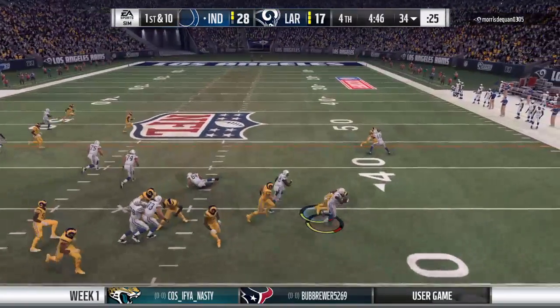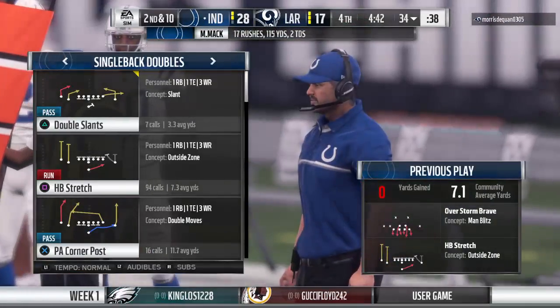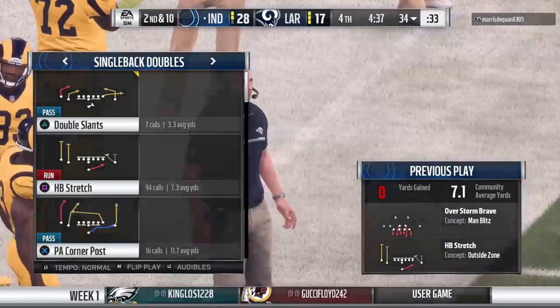They begin the drive on the ground with Mack. And for one of the few times here today, this run's not going to go anywhere. Officially no gain on the play, and it's second down.